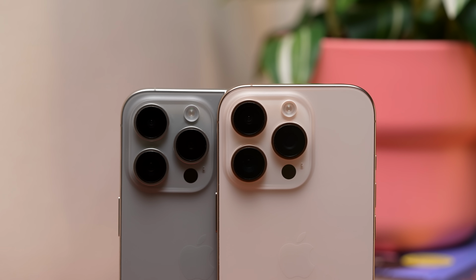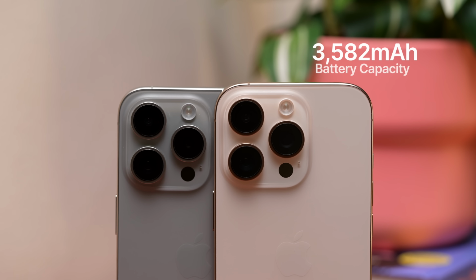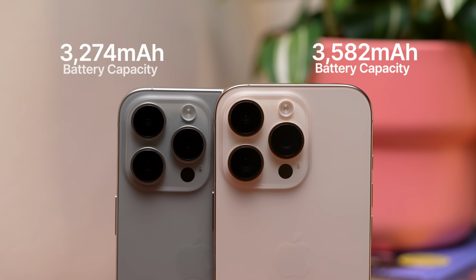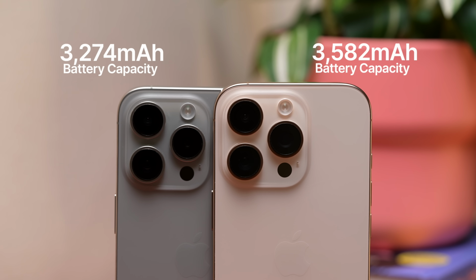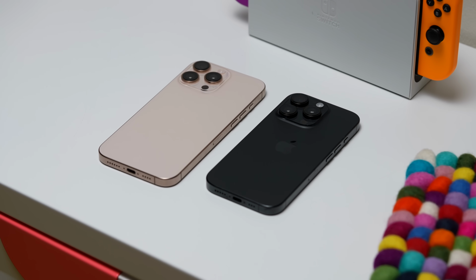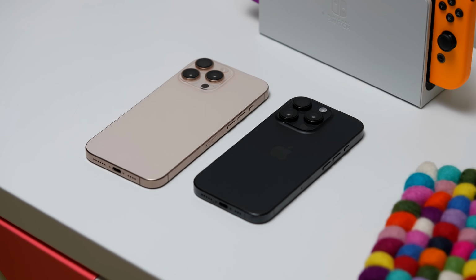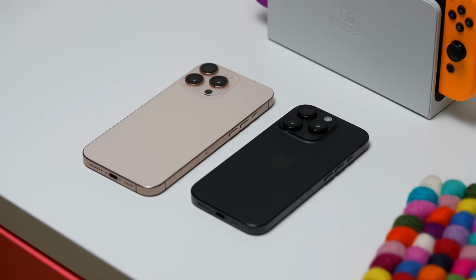For the 16 Pro, we now have a 3,582 mAh compared to a 3,274 from the 15 Pro. So, more or less or nearly 10% increase. So, obviously, not dramatically better than the 15 Pro, but in fairness, my iPhone 16 Pro and 16 Pro Max are among the long-lasting phones I've tested this year. Reliable na sila in terms of battery life, unlike before.